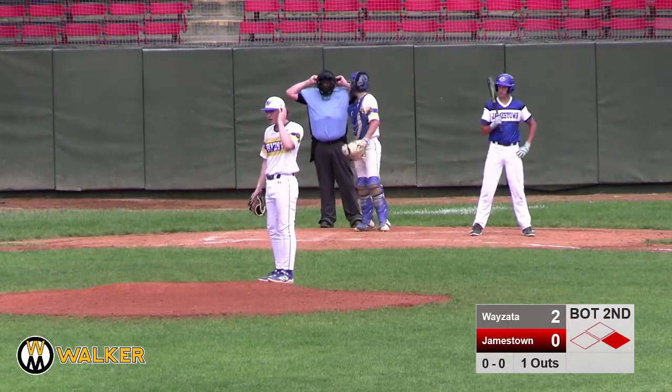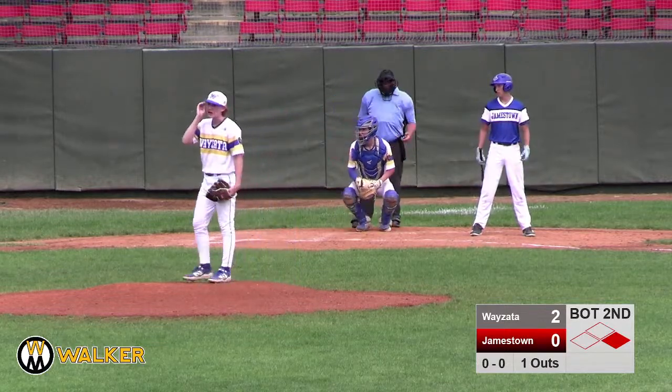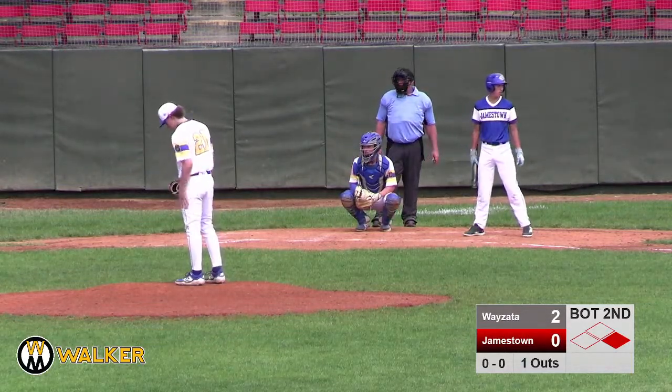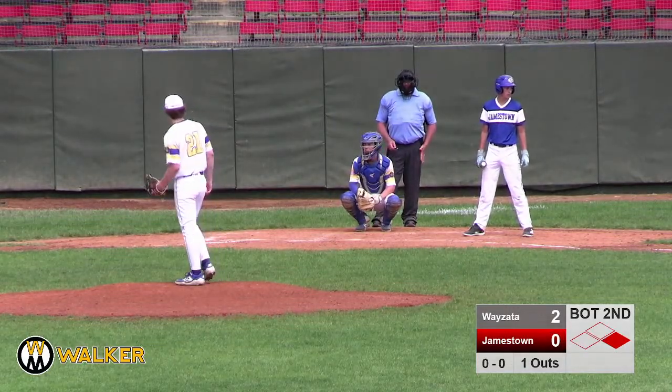Still checking on Mack over there. Hopefully he's okay. Umpire's talking to him. Craig, the base umpire. Great guy. Everybody loves Craig.